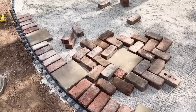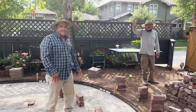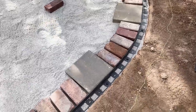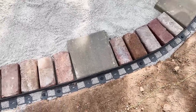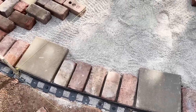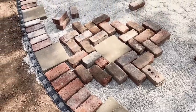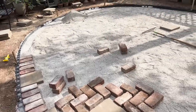So Sergio and Javier are here this morning. Say hello, gentlemen. Hi. And we're continuing to lay the brick patio. And you can see the edging that they have put in place, and that will all have infill in it later on. And they will finish the brick laying of the perimeter first with the pavers and the bricks, continuing this pattern all the way around.